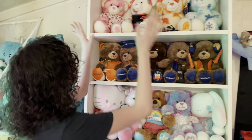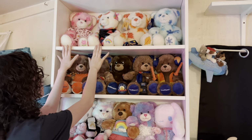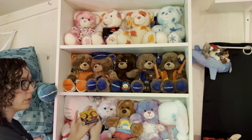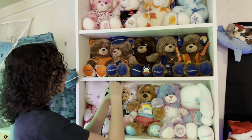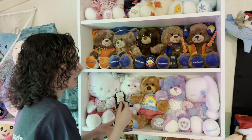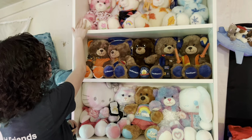All right, so next shelf. This is the Seasons of Hugs Bears. Now, I kept my lanyard up here because Build-A-Bear used to do pen collecting. And I have the Summer Bear and the Spring Bear pens on here. My husband's yawning. I thought he was trying to talk to me. But anyways, here is the Spring Bear.